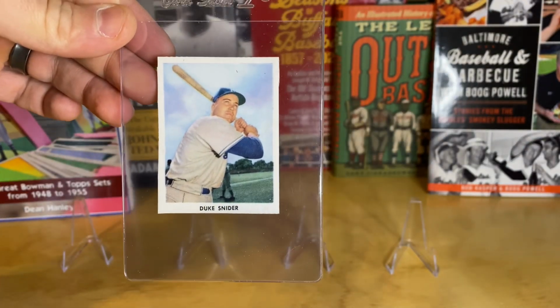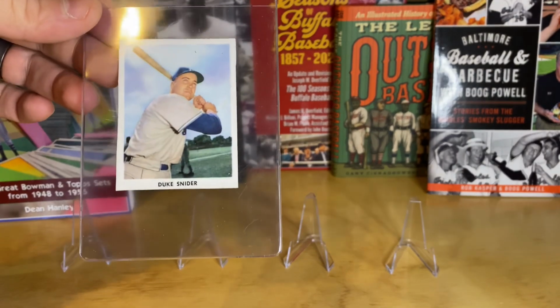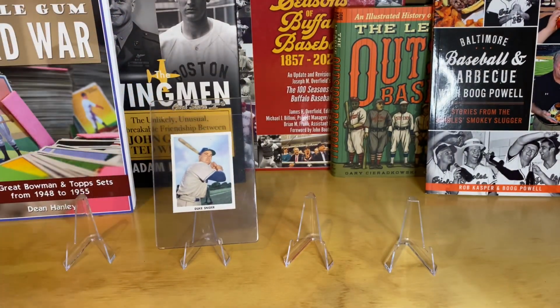I really like this card, the way it looks. Duke Snider, to me, I can't say enough about the guy. I really enjoy collecting his cards. So there was that. And he had a lot of these 55 Golden Stamps cards.